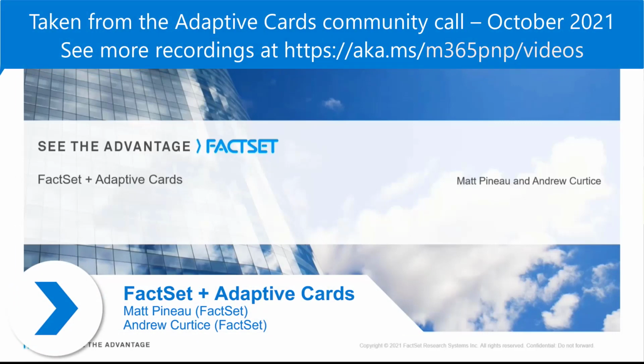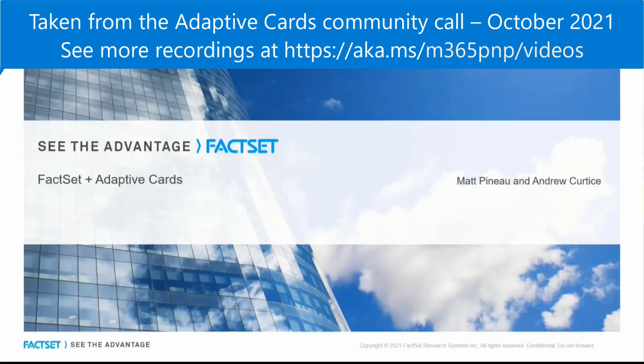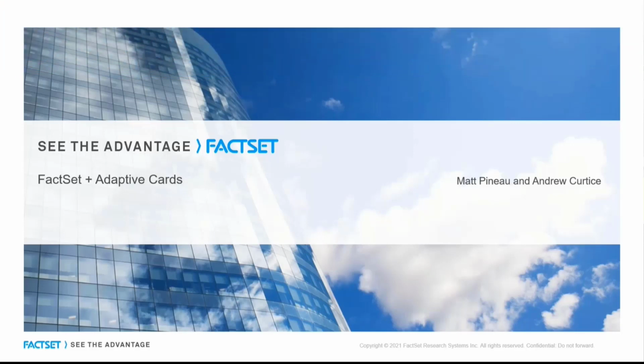We're a financial data services company, and we want to give you a little presentation today on what we do and how we've been utilizing adaptive cards for the last, maybe year and a half now. So we've been using it pretty extensively, and it's worked really well. So we want to dive into some of that.